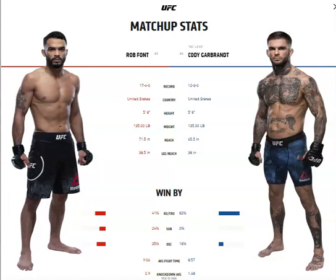And for Cody, he has good scrambles. Like, he was scrambling really nicely with Cruz. I wasn't expecting that when those two fought. Like, he was scrambling so nice. And I would give him the scramble advantage here. So, how these guys win fights.